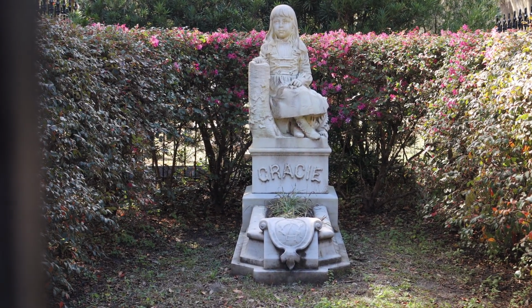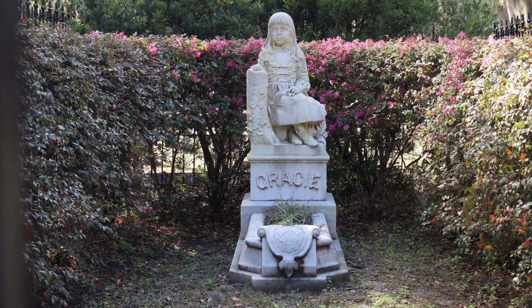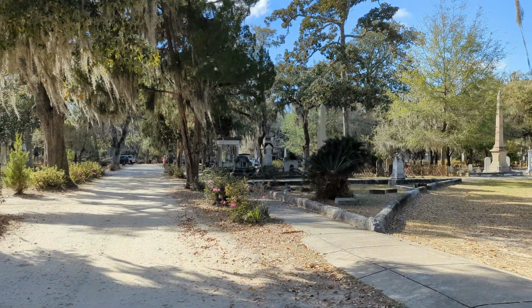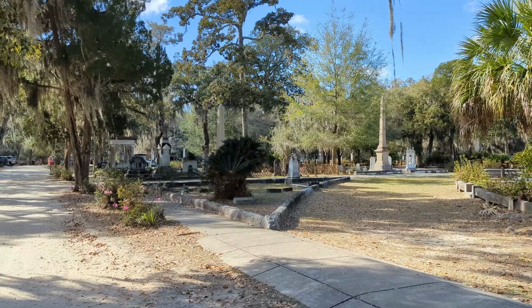And she was 6 years old. She died of pneumonia, but supposedly the reason her grave is so popular is because if you left toys at her gravestone, she would play with them at night. Her ghost would play with them at night. I don't know how true that is because what they ended up doing was they put a fence around it because I guess people were leaving too many toys for her to play with. I'm not sure. Anyway, check out Bonaventure Cemetery.